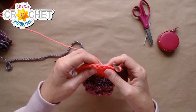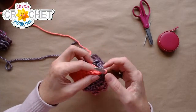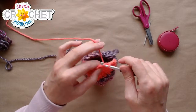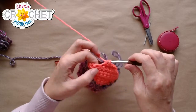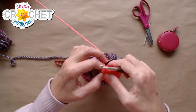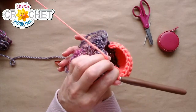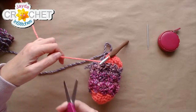Back across those 11, and then into the 12th stitch. That'll be it for our little heel section. So number 12, the last stitch of the heel worked into the edge of the foot, and you've got a definite heel now happening. That's it for the second color, color B, the heel color. So I'm going to fasten off.